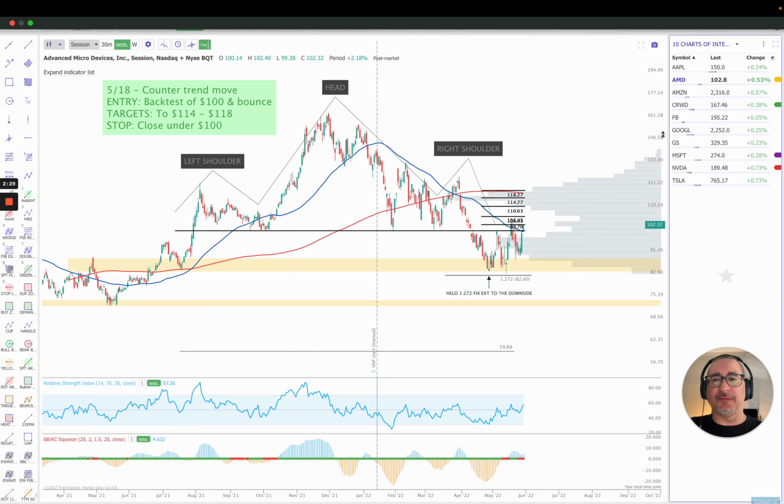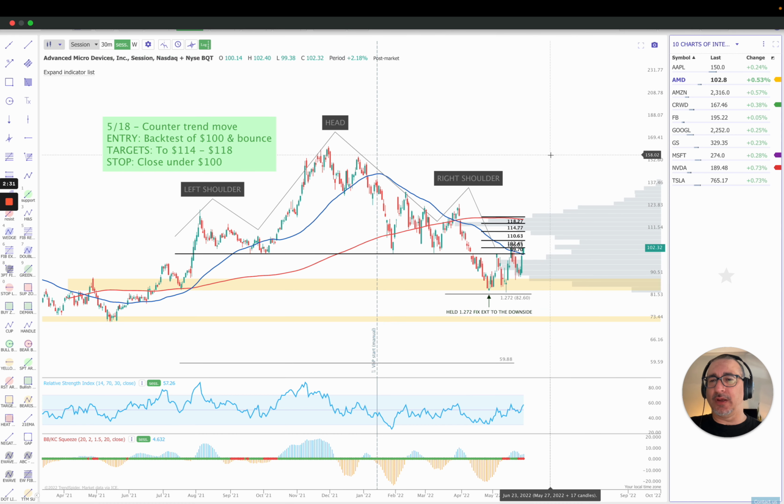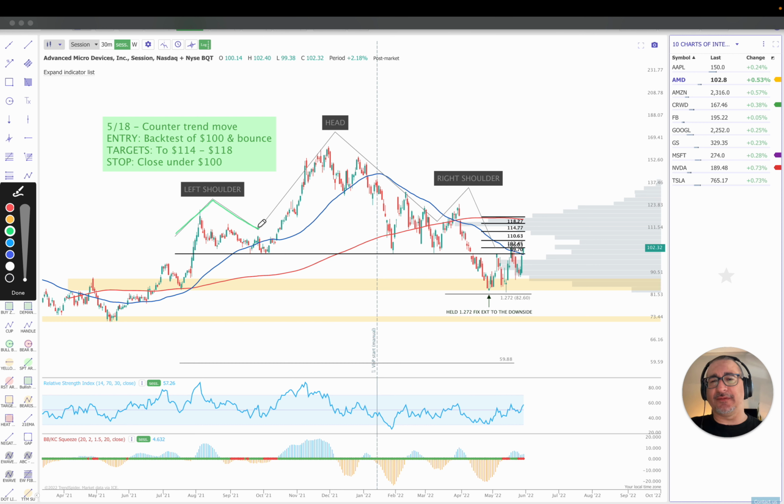Next up is AMD. Again, I always want to just be full disclosure here. I initially had this as a head and shoulders. Clearly, that's what it looks like. It gapped below our neckline. We moved right down to that 1272 extension, double bottom. We tried to break higher and we couldn't. And now we're right back over 100.